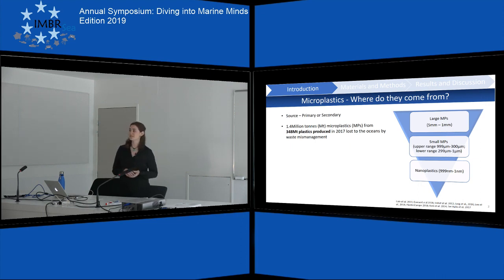Microplastics are separated into three size classes. You have the large microplastics from 5 to 1 millimeters. You have two ranges, the upper and lower range of small microplastics ranging from 999 micrometers all the way down to 1 micrometer. And then you have your nanoplastics in the nanoscale.